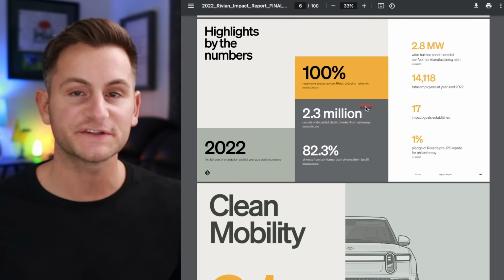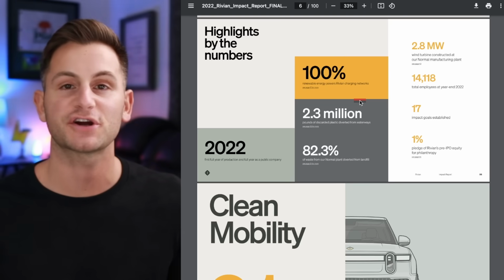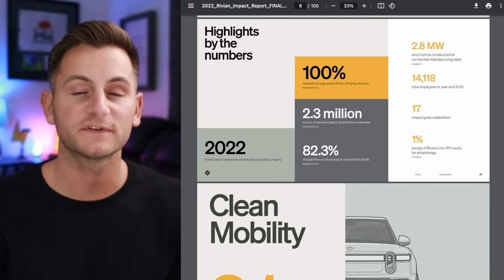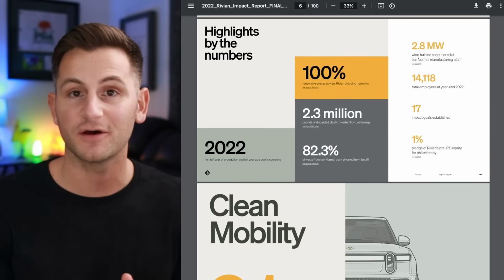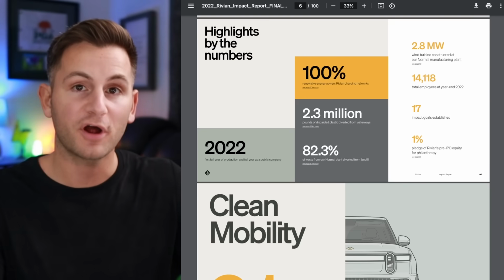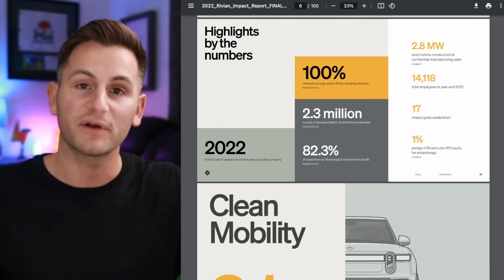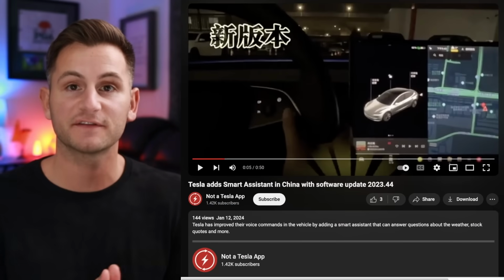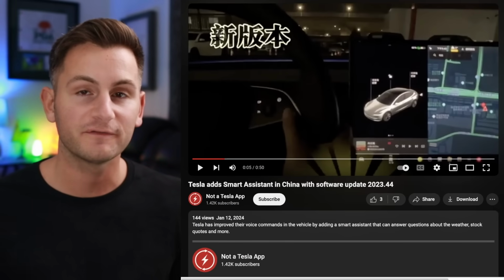If you do look at it, just remember figures like this: 100% renewable energy powers their charging network. Rivian also uses those virtual power purchase agreements. It's effectively when these companies will fund certain renewable projects, but they may actually have nothing to do with the company's actual operations.